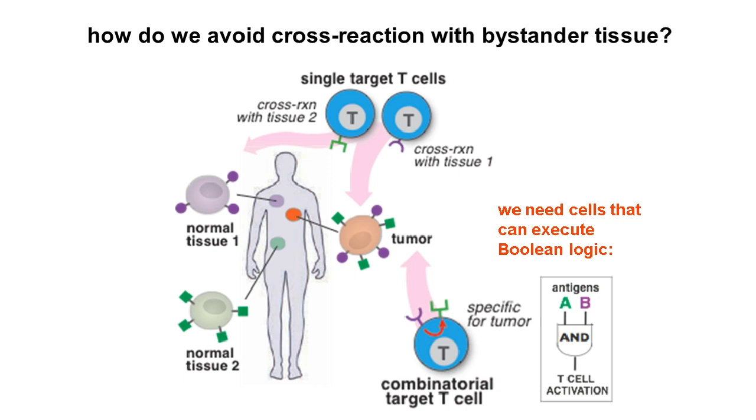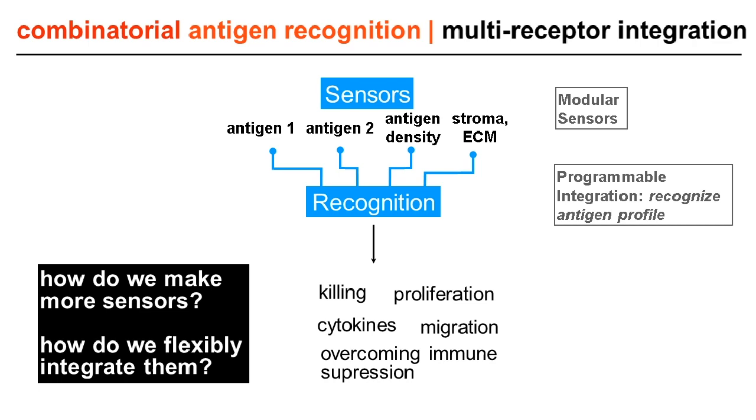But if this particular combination of the green and purple antigens was only observed in the tumor and not in any normal tissues, so it's a unique combinatorial signature, then if we could design a T cell that functioned in a combinatorial way to execute Boolean recognition, that is, it required both A and B to launch a killing response, then we could start making more sophisticated and more specific recognition circuits. This is just one of the simplest forms, but in principle we could make more sophisticated circuits than this, too.